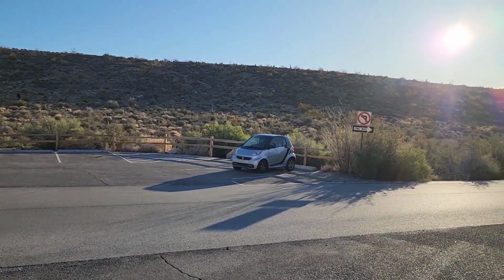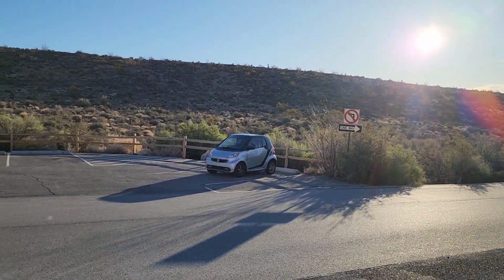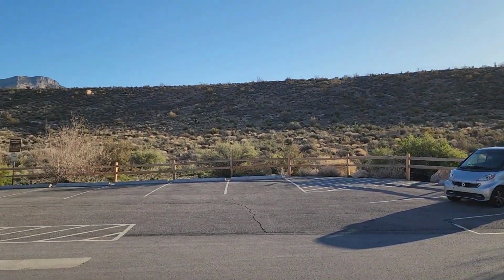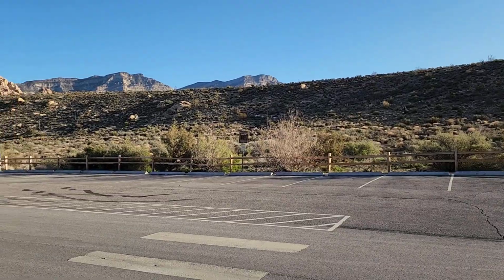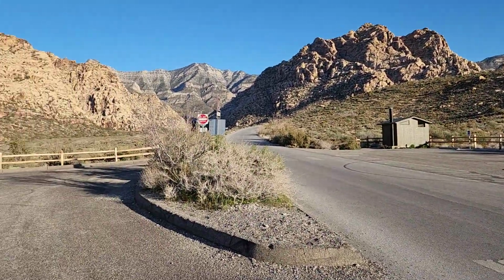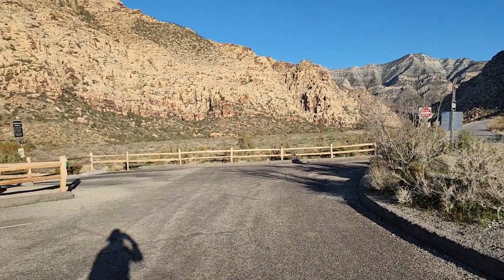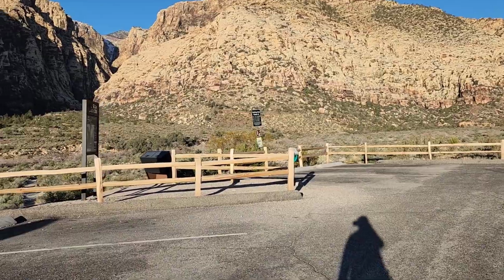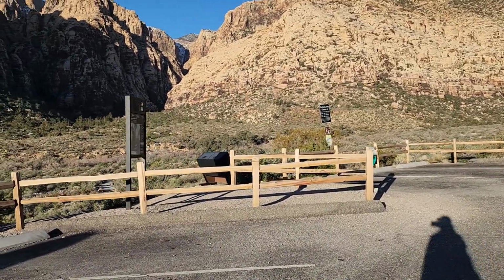Well, here we are at Icebox Canyon. This is one of the most popular hiking areas in Red Rock Canyon, and believe it or not, the parking area is entirely empty. It's about 6:15 in the morning on a Saturday, first Saturday in April.